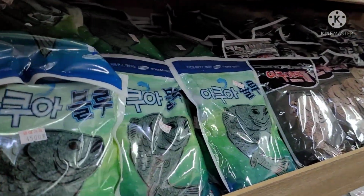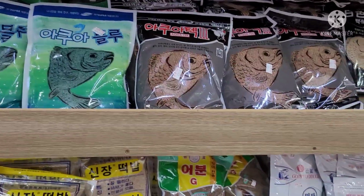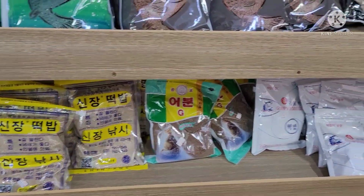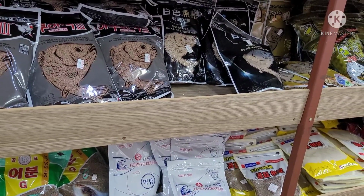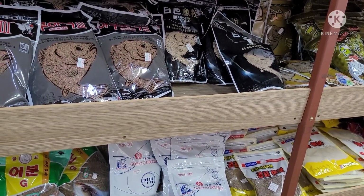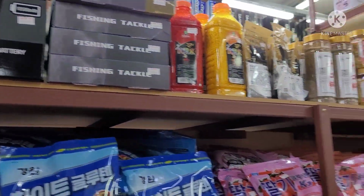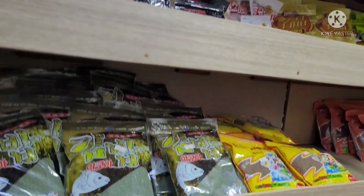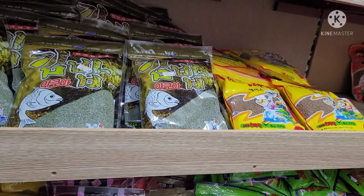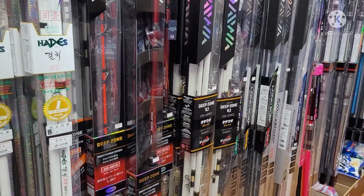These are some of the baits I was referring to. It's kind of a mixed meal that they use. It's like the equivalent of worms, you know, in the States, live bait. But the deal here is that everyone likes to make their own concoction. And that can be the difference, whether you catch fish or not, based upon the concoction or the mix that you can make. These are ocean rods.